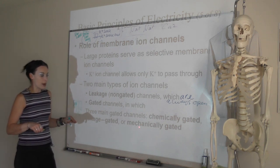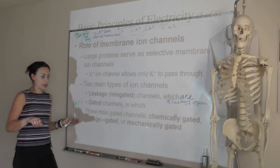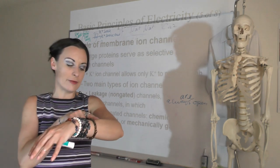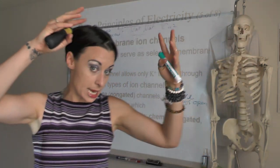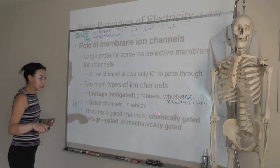We're not going to talk about physical keys with neurons right now. Physical keys are more in like sensory receptors. So if you feel a vibration or pressure, you're activating a physical key that's opening a gate. So the two that we're going to talk about in neurons are chemically gated keys.